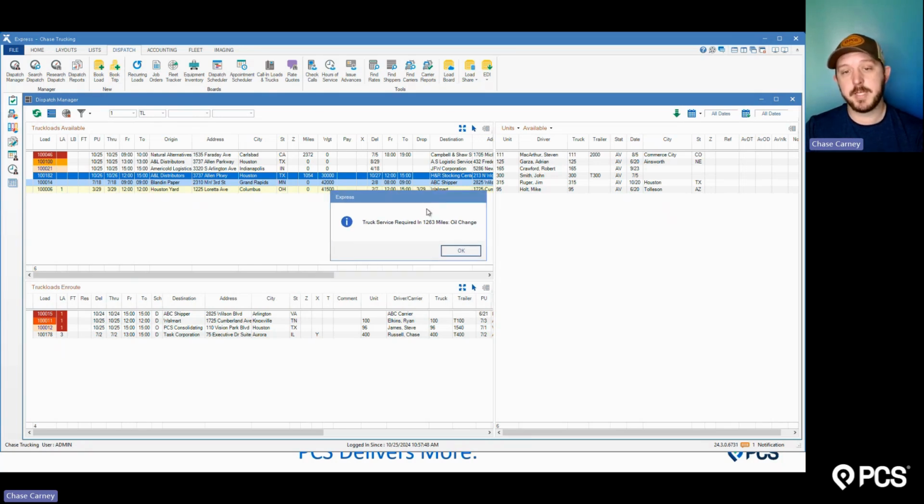Now, from the maintenance perspective, these service codes can be of your own creation. It's any kind of service that may make sense to keep track of. And if we do have your ELDs integrated into our system, we are pulling those odometer reads as well, so things like this oil change can track in an accurate fashion.